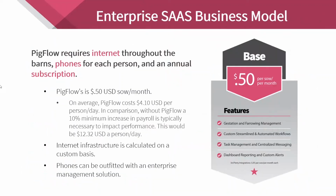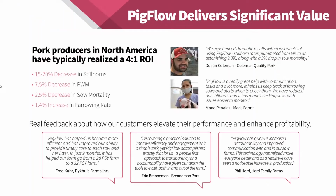Pricing of PigFlow is pretty simple. It's as low as 50 cents a sow a month or $6 a sow a year. So we usually see a ROI, or return on investment, of 4 to 1, and we'll see on average a 15–20% decrease in stillborn, around 7 to 8% decrease in pre-wean mortality, 2.5% decrease in sow mortality, and up to 1.4% increase in farrowing rate.